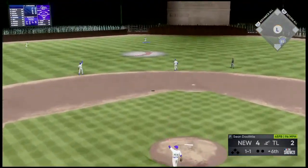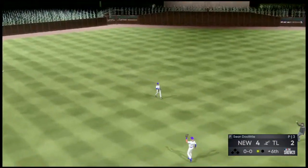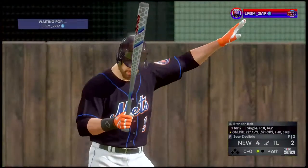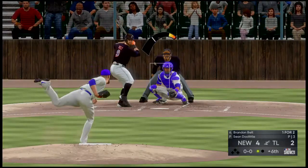High in the air into shallow left center. And this is hauled in on the run for the out, and he had a lot of ground to cover to get to that one. First offering on its way.